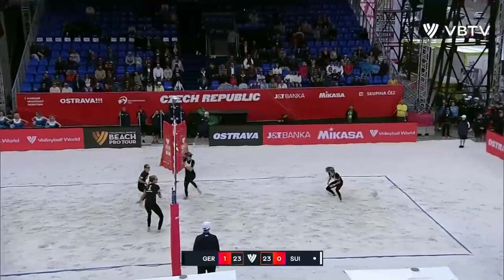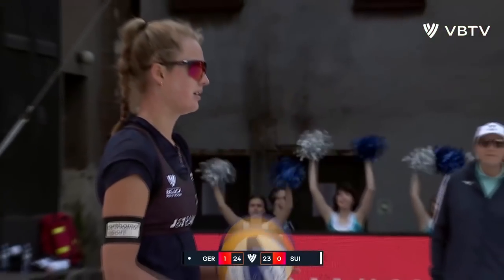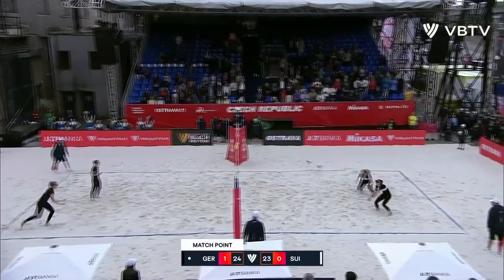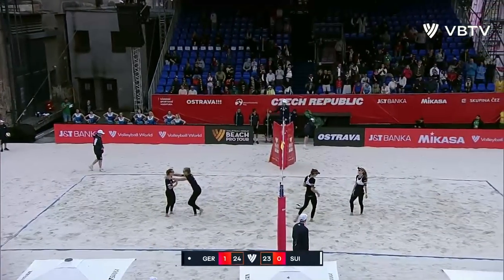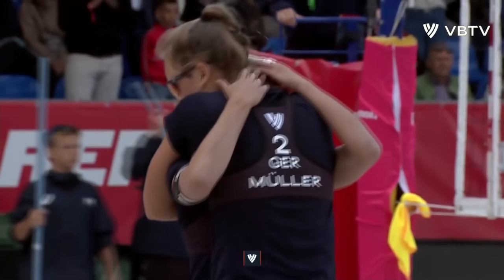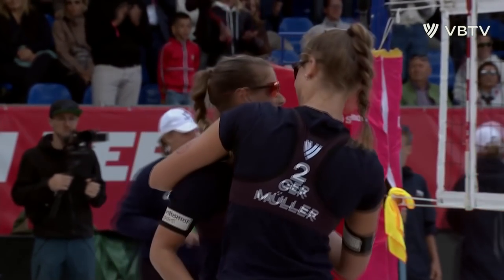Set behind for Sinja. Finds the sand. Really mobile, really athletic, really precise, Sinja Tillmann. Match point again for Germany. Finishes with a huge block at the net. What a finish. Svenja Müller grabbing that really tight set and pressing it back down on the other side.